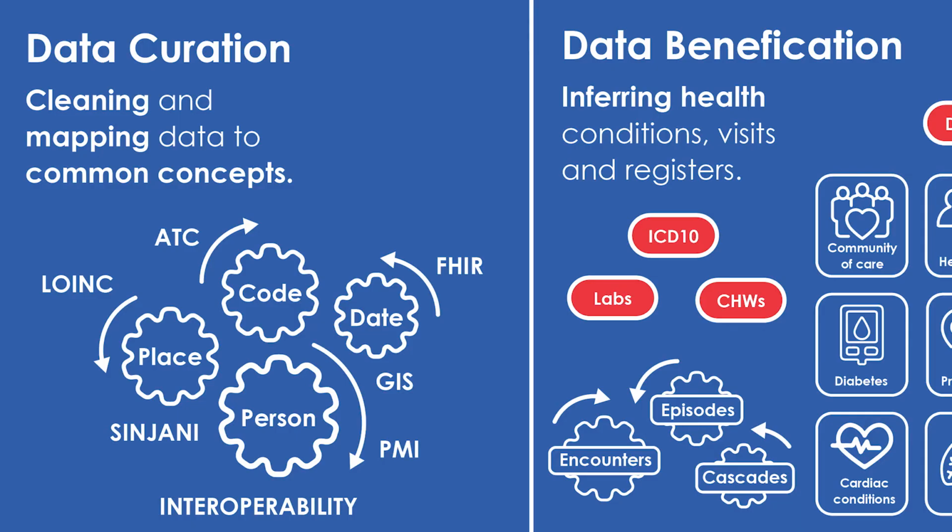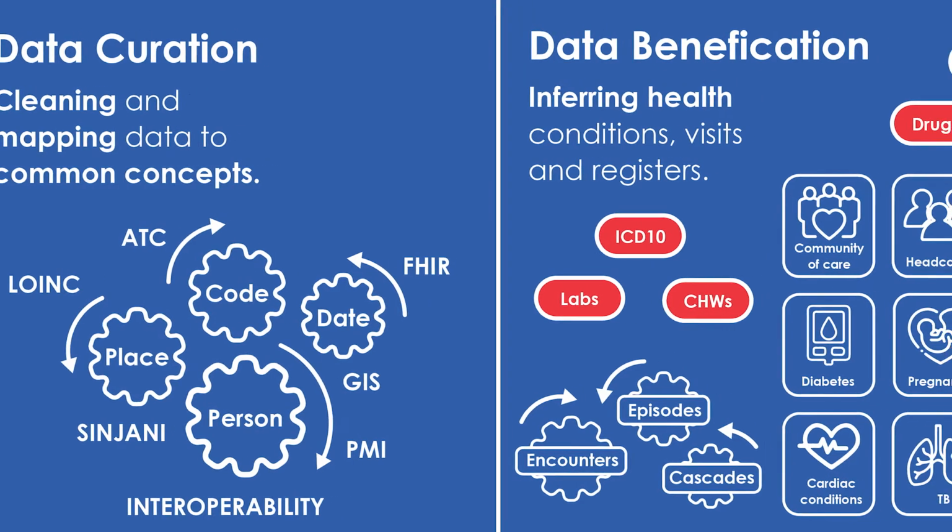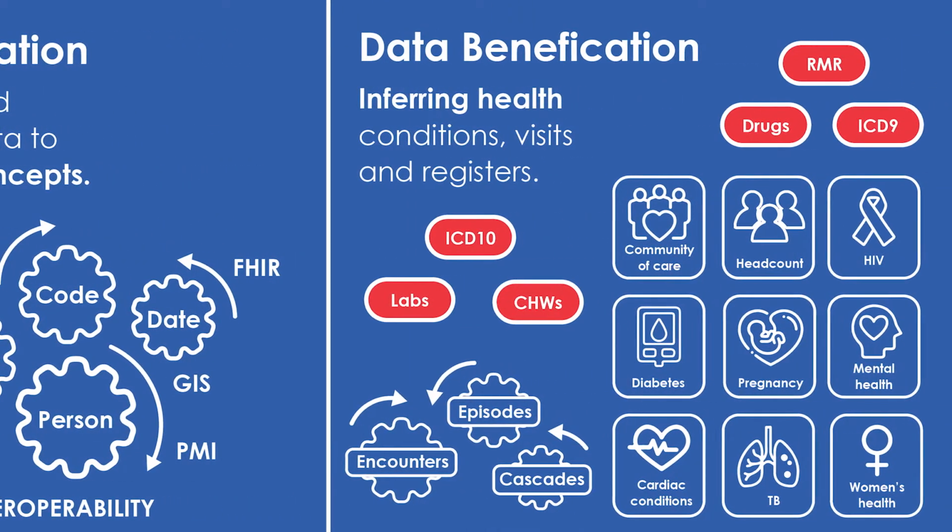Key features of the PHDC that I'd like to highlight is that once our data are imported, we have automated and manual curation processes that enable the data to be cleaned and mapped to common concept dictionaries that can be shared across the sources. We then try to get the maximum benefits out of all the data by inferring things like health service encounters. For example, if a patient was dispensed a drug, we can infer that they visited a facility on a given day. And just knowing a patient's movements across facilities can provide a lot of information about their health. However, we also infer health conditions from the data.